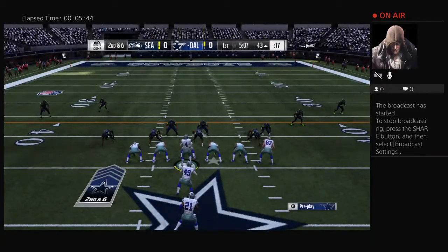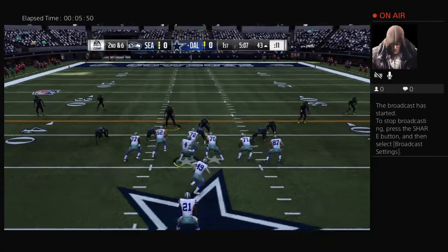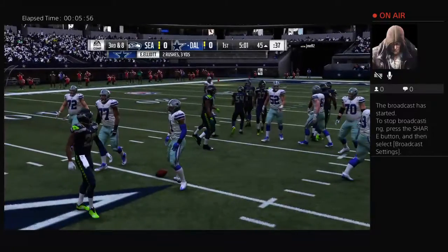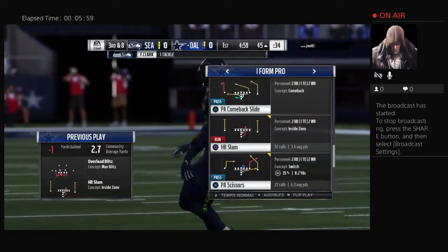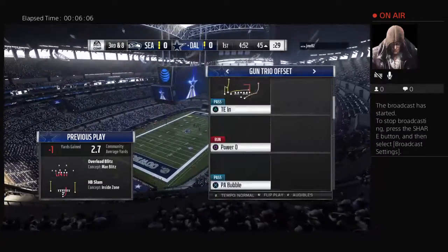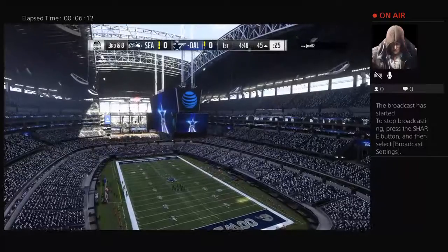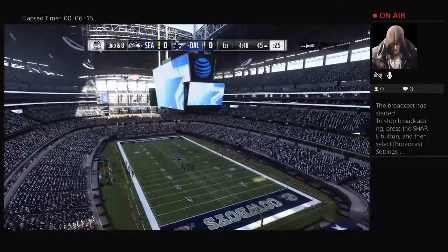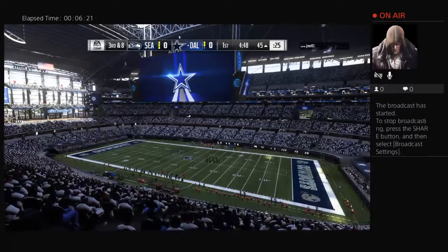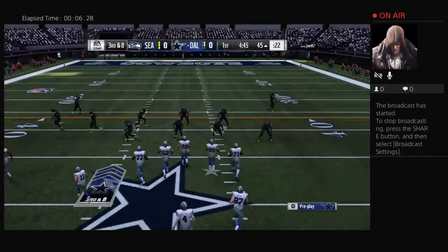Hey, here we go. Wide in. On second down, Elliott. And that one blown up quickly as he's going to be stopped before he could even get started. That'll be a loss of a yard, and it leads to a third down. And the line to gain here is the 37 on third down.